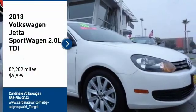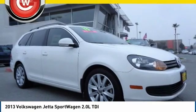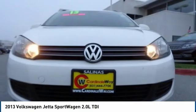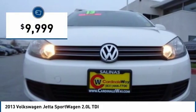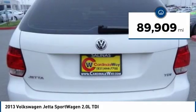You are going to love the 2013 Jetta. The Jetta is a premium car that is family-friendly with a great price, agile and confident handling. Volkswagen Jetta, and is priced below $10,000. This vehicle has less than 90,000 miles.